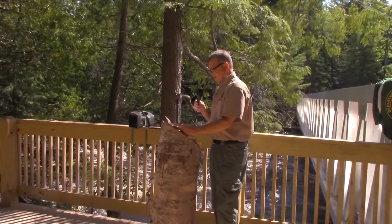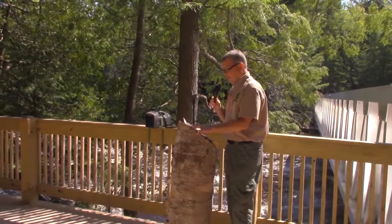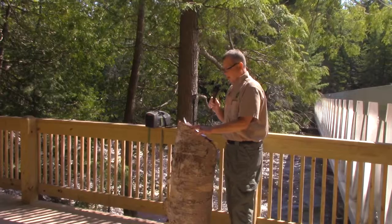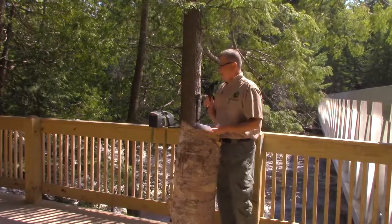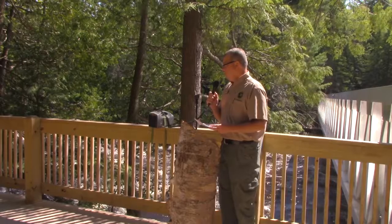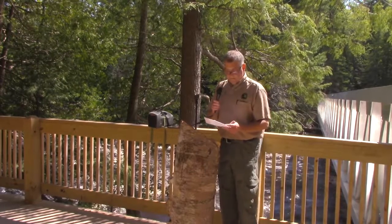I'd like to, I guess, first introduce myself. My name is Kevin Dennis. I'm the park manager here at the Tahquamenon Falls State Park. And on behalf of the entire staff here at the Falls, I'd like to welcome everyone as we gather today to commemorate and officially open this fantastic pedestrian bridge behind me here.